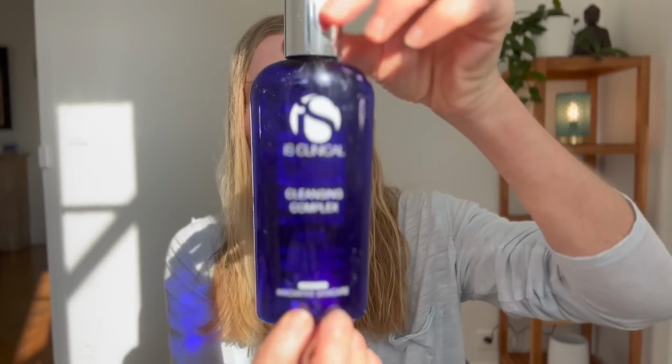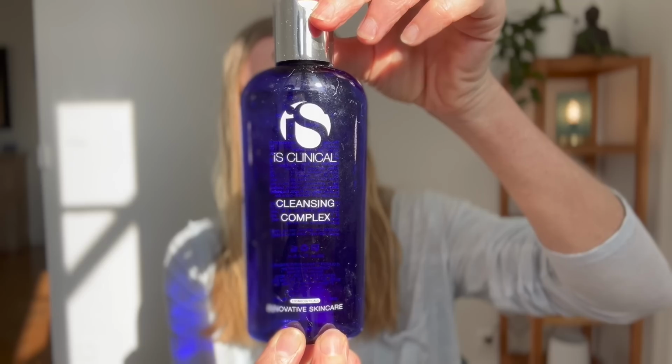So I did my first cleanse, then I jumped in my sauna. In my sauna I used my Skeenpatch, which is a hands-free microcurrent device, which I also love. Once I'm done with my sauna, I jump in the shower, and in the shower I wash my face with the Clinicals Cleansing Complex. This is a beautiful cleanser. I have purchased this over and over.